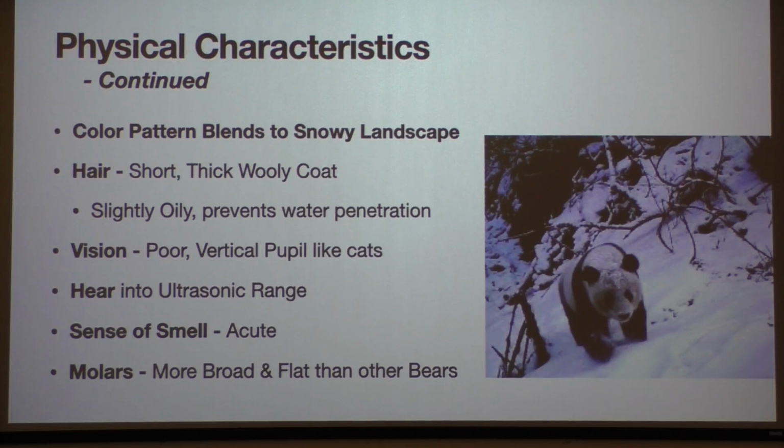Unlike other bears, their teeth are broader and flatter, and that's from chewing all that bamboo. Okay, so pandas actually have the worst bite of any bear. Even though polar bears and grizzly bears are much bigger, these guys have the worst bite because they're chewing 12 to 14 hours a day to get the nutrients that they need from that bamboo.